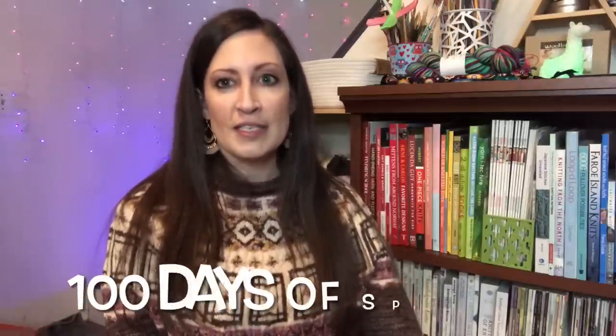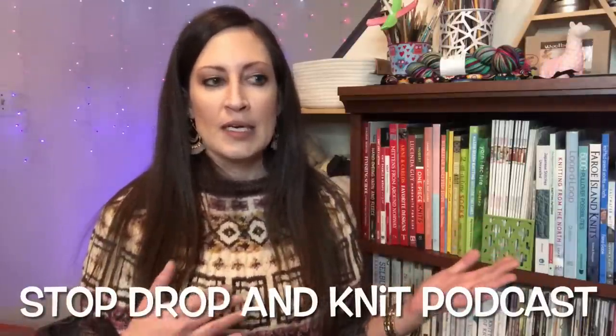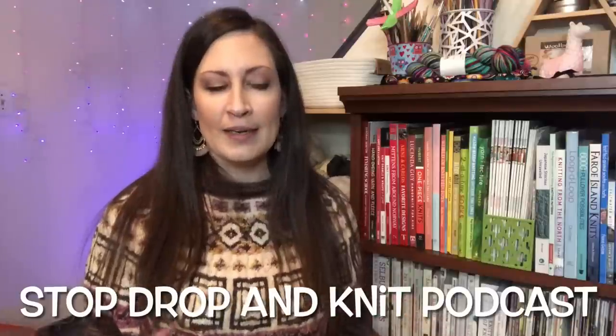I do not have a spinning section today because, again, I'm monogamously knitting on my test knit, but I do have that 100 days of spinning thread going along as well in my Ravelry group. So we are going to be trying to increase our spinning, not necessarily 100 days, but at least 100 days throughout all of 2021. My goal is to knit 300 days. I mean, to knit, that's easy. To spin 300 days this year.